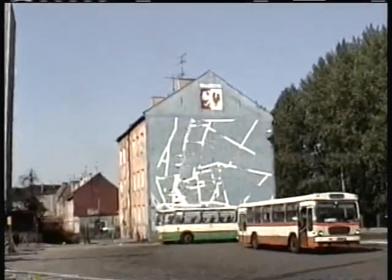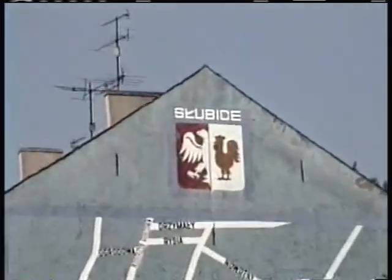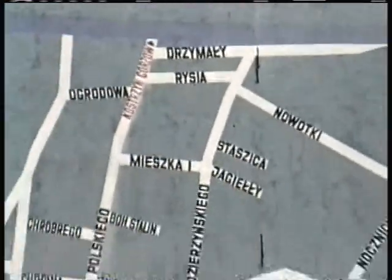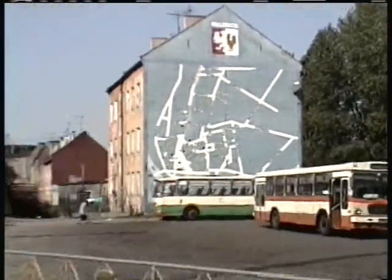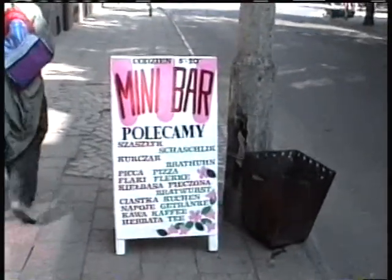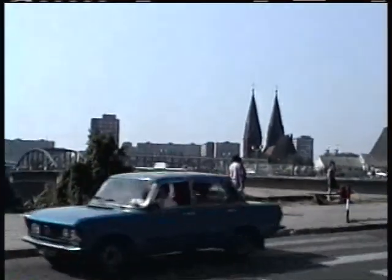Here's where we are, at the bus terminal in good old town, right across from Frankfurt Oder. Tourism macht es möglich. First extensive sign I've seen in German. Here's the way it is nowadays.